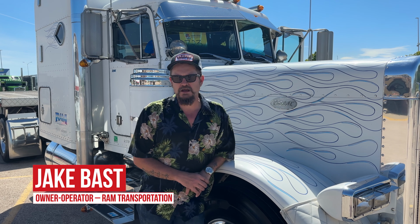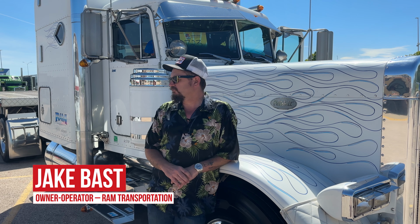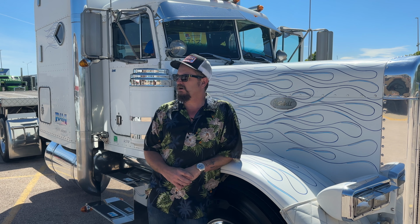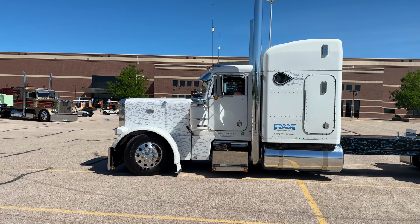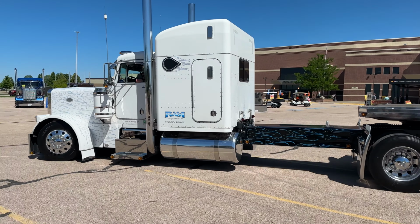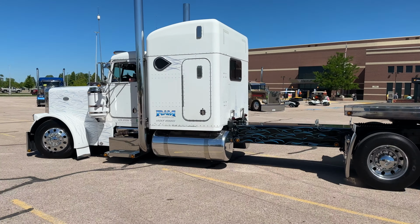So my name's Jake Bast, live in Shoshone, Idaho, leased to Ram Transportation in Brownsville, Oregon, the West's best flatbed outfit if you ask me. So it's a 2001 379 flat cab stand-up. It comes with an E-model Cat, 6NZ, and had a perfectly good brand new 18-speed in it, and I totally bumped my head and decided I wanted to have 2 transmissions in one truck.